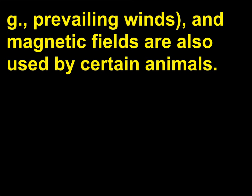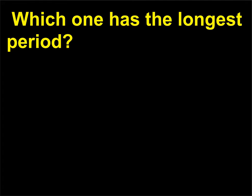Which mammal has the shortest gestation period? Which one has the longest period?